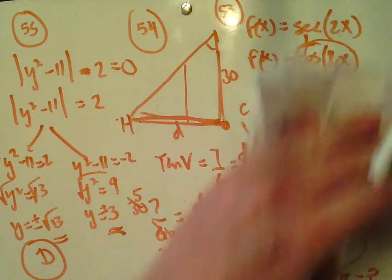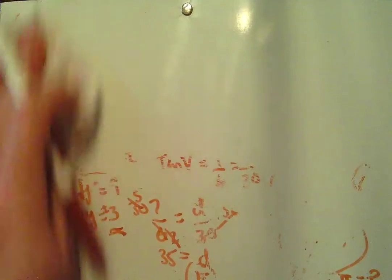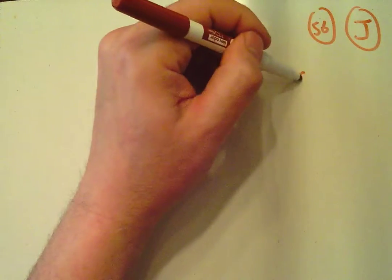56. Look, it's a hyperbola problem. Well, if you haven't done ellipses, you definitely haven't done hyperbolas. What I can tell you here is they would have the same asymptotes if they had the same stuff under the x's and the same stuff under the y's. And so for 56, that would be choice J. Choice J for 56.